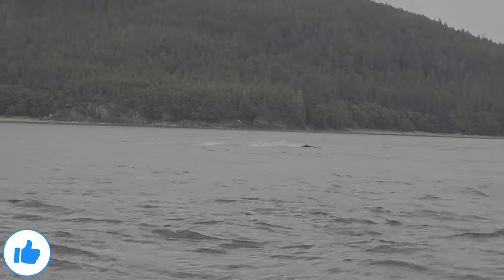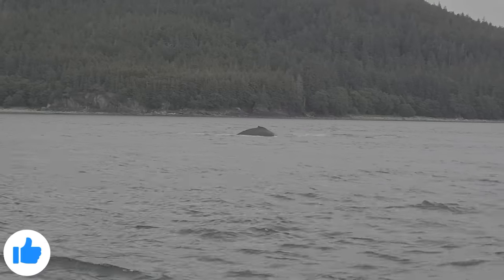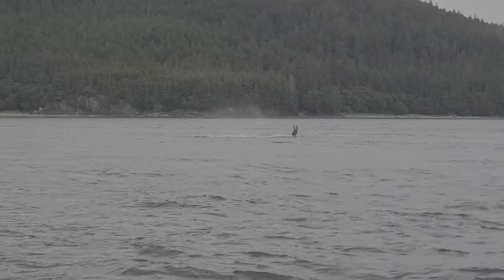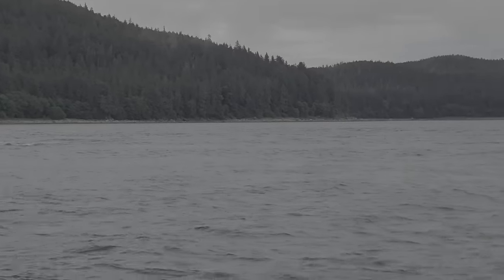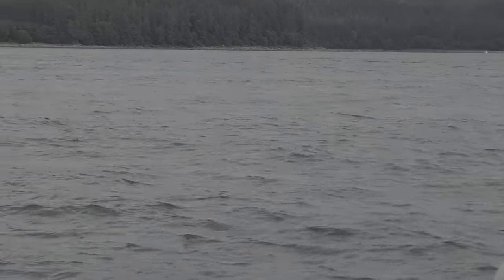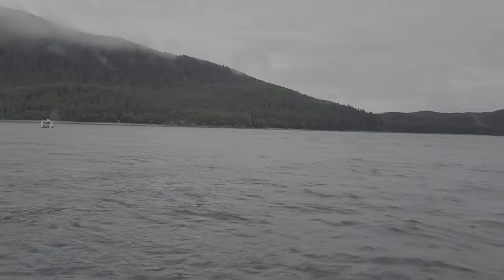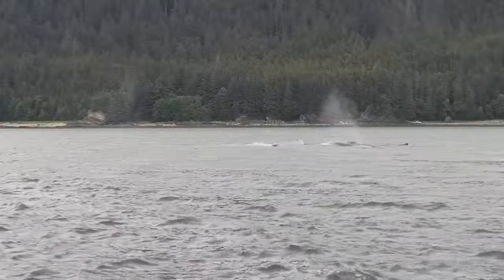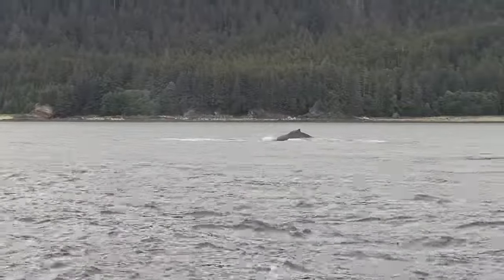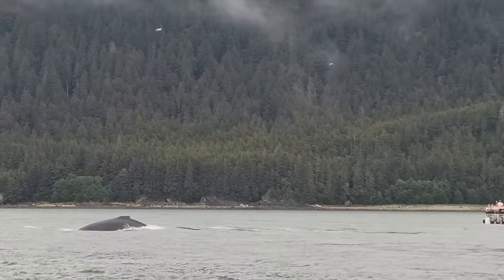Oh, all right. This might be a breach, no promises, but let's see if I can. I'm going to zoom out. That's no good. There's another one. Two. Oh, there's this nice head. Here he goes. Look how big.